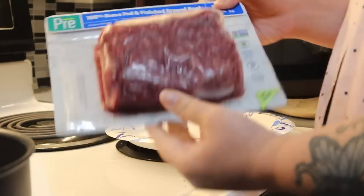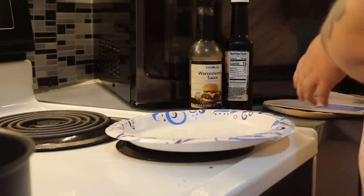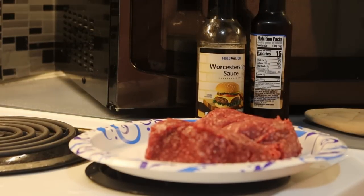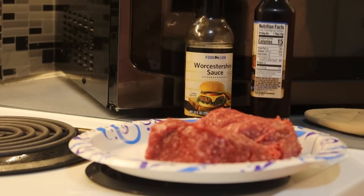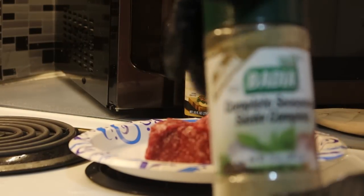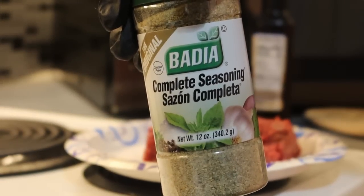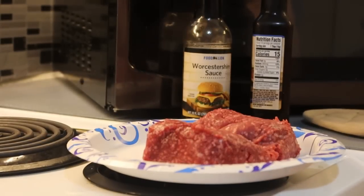And then for dinner tonight, we are going to be having burgers, and I wanted to use some different sauces. So I'm going to be using the Worcestershire sauce, some steak sauce, and also going to be throwing in some of this complete seasoning, and then salt and pepper. So that is what we're going to be doing now. I'm just going to get that all on there, and you can really just eyeball it.